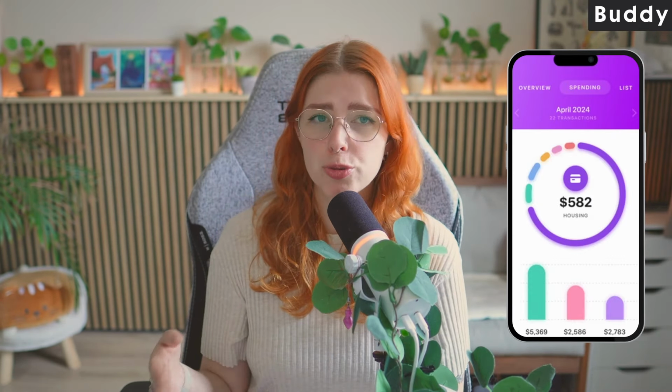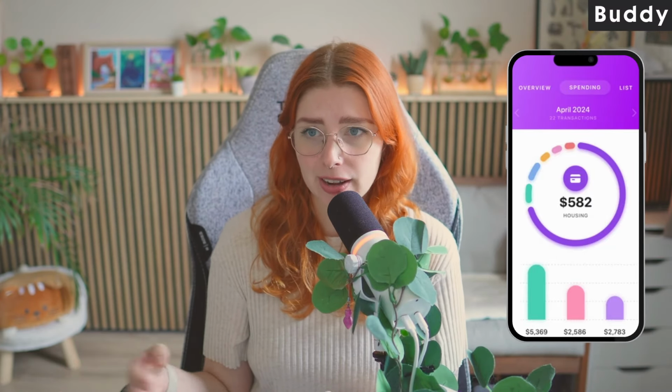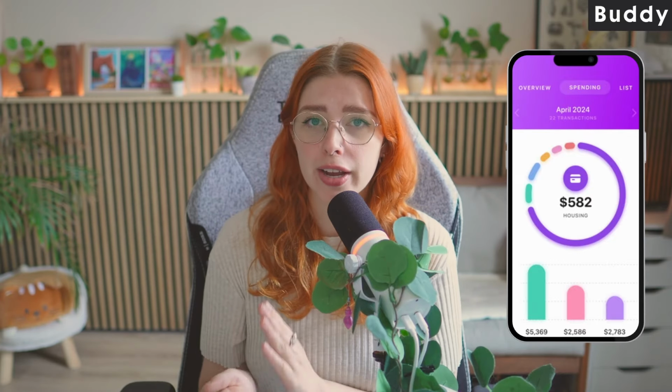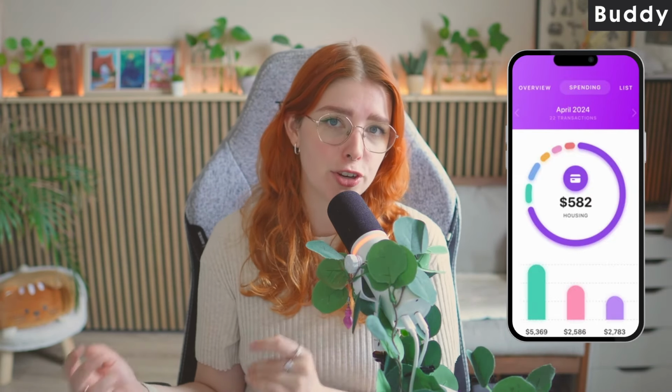It allows you to set up multiple accounts so you can mimic your actual account setup if you have multiple bank accounts, let's say a personal one and one shared with your partner. And it allows you to super easily track your expenses and track all of your bills so you never actually miss any of your payment due dates.